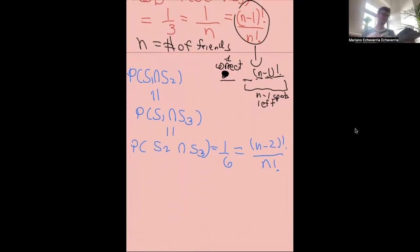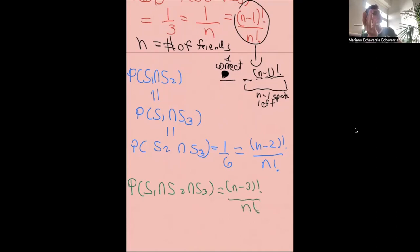And the last one is the probability for S1, S2, S3. It's almost easier to give the value first for the general case. What's the formula for the general case? What do you think it is? It's with (n-3) factorial, right? It's just that in this case, because we're only dealing with 3 friends, it gives you 1/6 also. Is that making sense? Are there any questions about this?